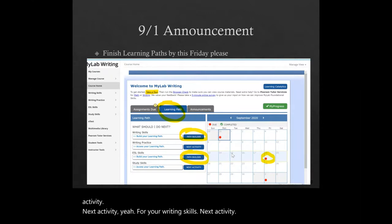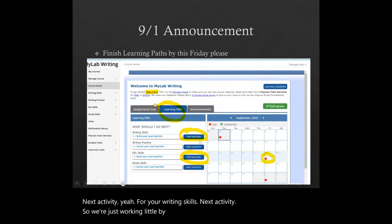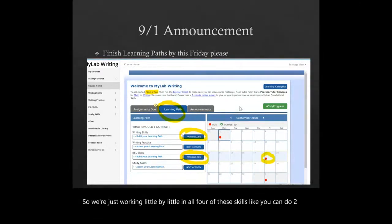Okay, so we're just working little by little in all 4 of these skills. Like you can do 2 skills of these. Okay, anybody else have a question about this before we move on?